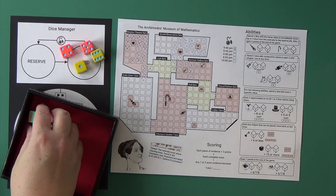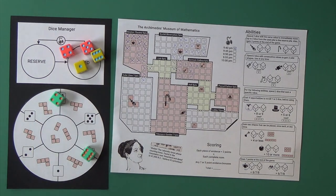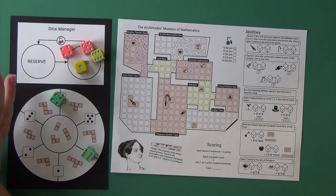Okay. Wait, did you do it? Nope. That's not a 2. Okay. Don't look at me like that. Okay, this is why I play so low. Let's invest, right?